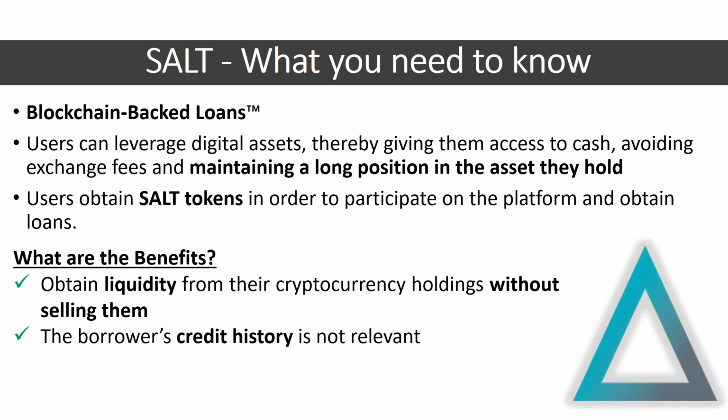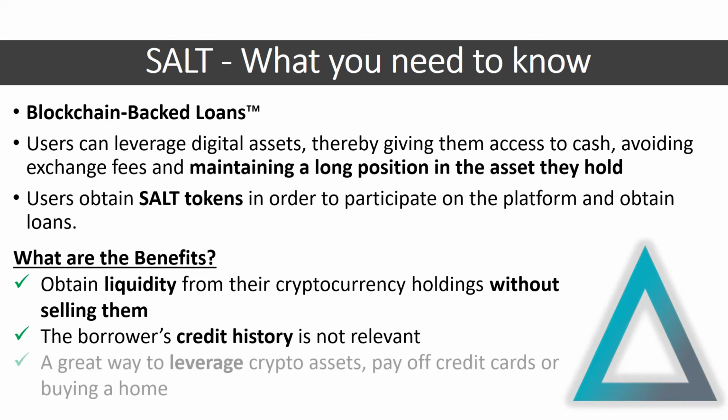Also, another benefit is your loan is based off the leveraged item, so your blockchain asset, and it's not based on your credit history or credit score. So this is also great because it means you don't have to go through checks, you don't have to wait a long time to be approved, and also if you do have any credit history issues, then this is not going to hold you back.